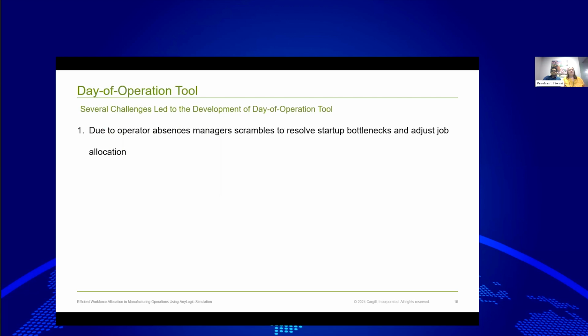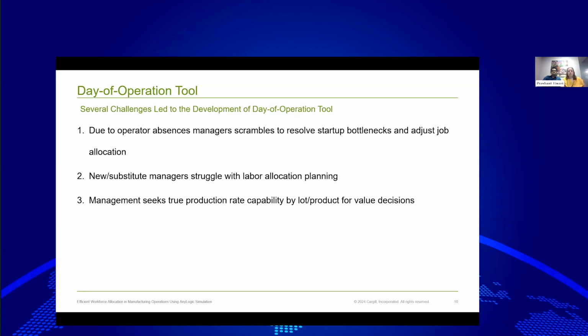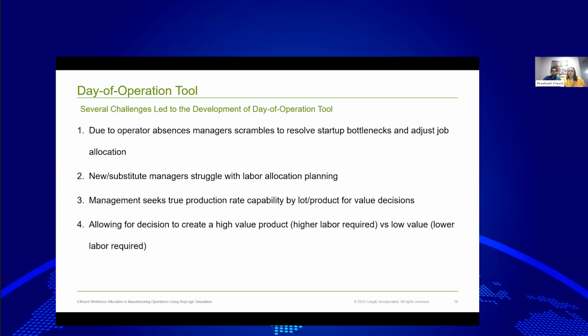So we'll go through some of the challenges that led us to develop this tool. Due to operator absences, managers were scrambling to resolve those startup bottlenecks and adjust job allocation. New or substitute managers struggled with the labor allocation planning. Management sought to understand the true production rate capability by lot and product in order to make value decisions. We wanted to allow for decisions to create a high value product that might require more labor versus a low value product that required less labor.